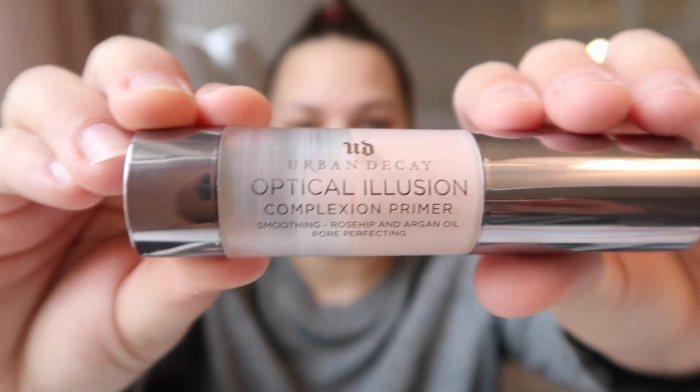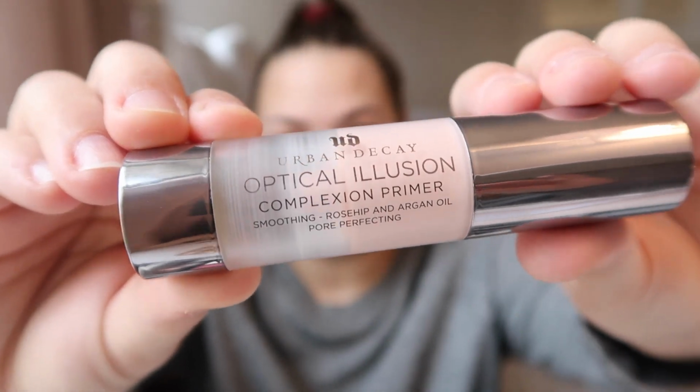So the first thing I'm going to start with is primer. The primer that I'll be using today is the Urban Decay Optical Illusion Primer. This stuff is amazing. I always mention this in my makeup routines just because it makes your skin feel so smooth, and I really feel like it helps your makeup go on so much better. Currently at this exact moment, I'm not even using Urban Decay foundation, but it works with pretty much any foundation. At least it does for my skin. I know that's not the case for everyone. And if I keep looking down, I have a mirror right here, so that's where I'm looking.